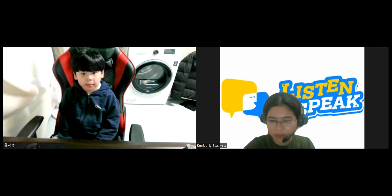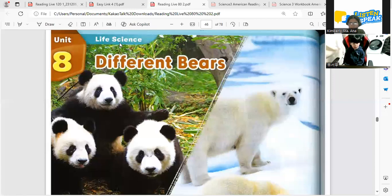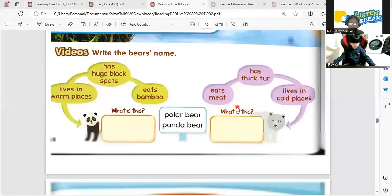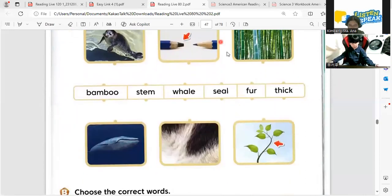Okay, let me share your book. Tonight, Lucas, we will learn about different bears. We will talk about panda bears and the polar bears. Which one do you like more? Do you like the panda bears or the polar bears? I don't like bears. Oh, you don't like bears. That's okay. So we're done learning these words last time, but maybe we can have a very quick review.